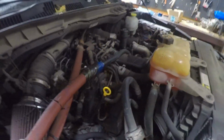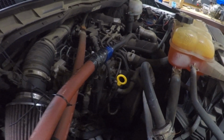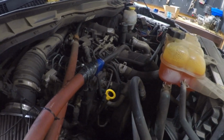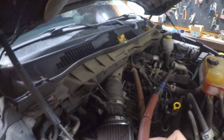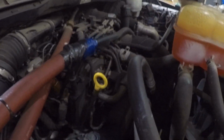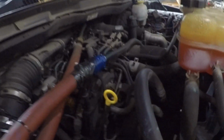So a lot of guys think that attributes to the quote-unquote engine failures that this truck's been prone to, apparently, is that everything's just basically sludged up. That along with the EGR, which is a whole other video, but this video just covers the Provent 200. So I highly recommend you guys get, if you don't get a Provent 200, get something. You've got to separate the oily vapors from the engine, from the turbocharger. You've got to basically get rid of them.